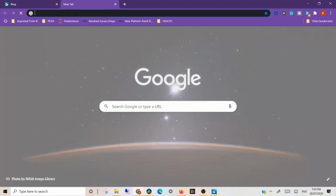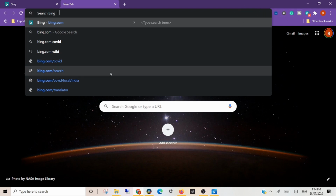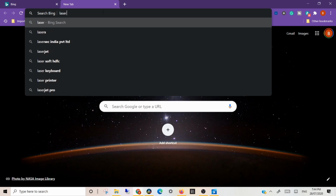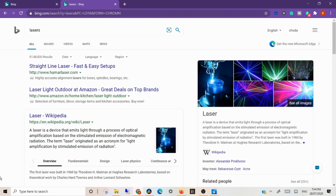So what's the big deal there? You see this thing up here? Press Tab to search Bing. Hit that. Hit Tab. And now you can directly search in Bing. This doesn't mean that you have switched your default search engine to Bing. No. So now I'll hit lasers. It was searching Google, but now it's going to search in Bing.